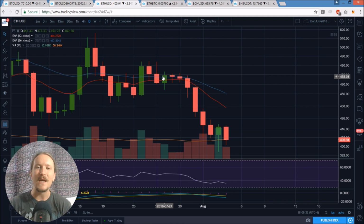Lower highs. How many days in a row have we seen a lower high on ETH? And the answer is 1, 2, 3, 4, 5, 6, 7, 8, 9, 10. And we had one pretty much a double top there, so being a little bit lenient, let's say 10 lower highs in a row on the daily. That pattern clearly has to break if the bulls are going to get any kind of follow through.